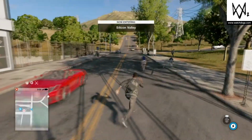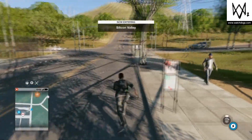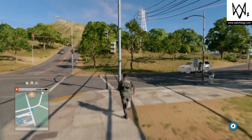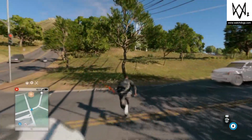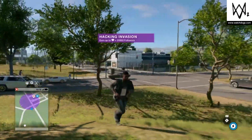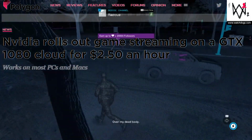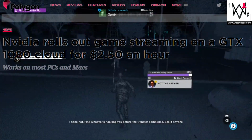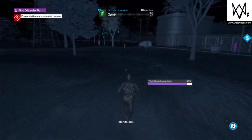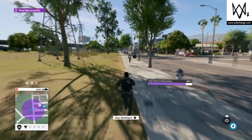Okay, so I did some digging around and I actually found some prices. Polygon says that the 1080 is going to be about $2.50, which means for 10 hours you'll be paying $25, and for the 1060 it says it's $25 for 20 hours. So with that price, I don't think you're going to be throwing away your 1080s or anything like that.